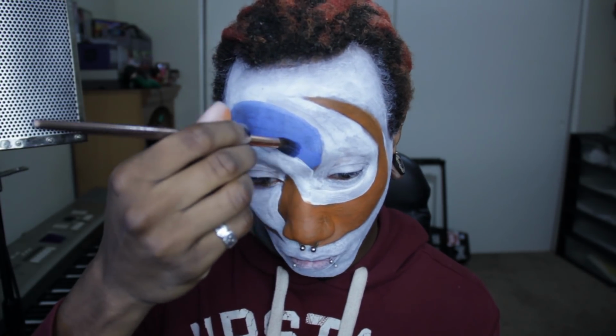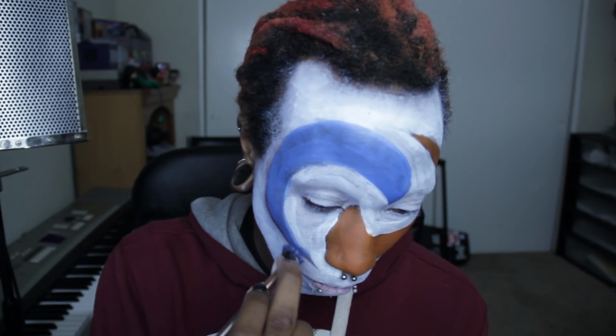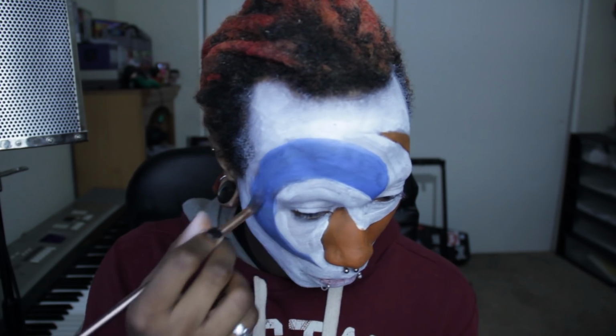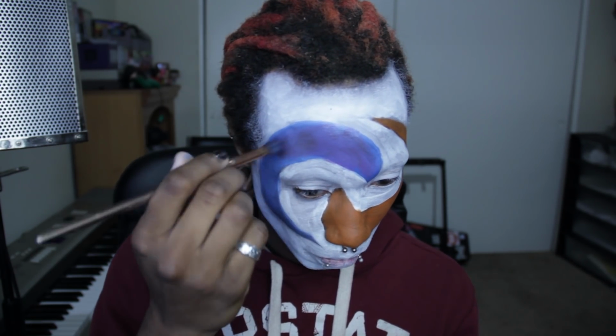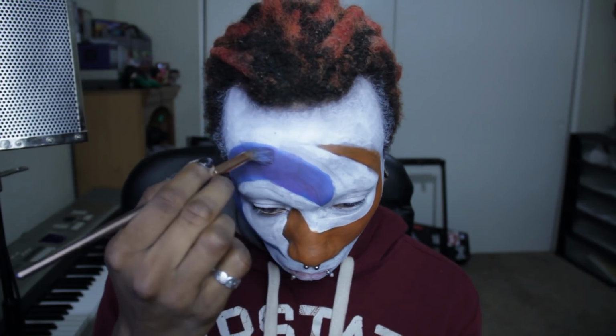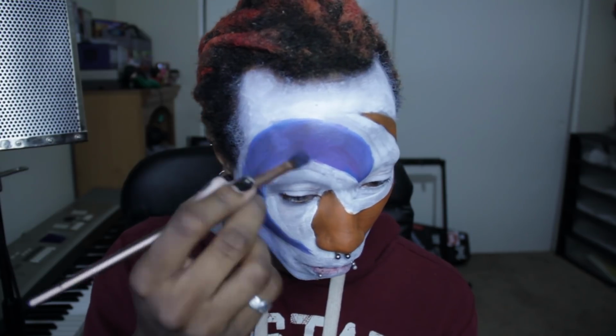But what we're gonna do here is we're gonna put this blue on, and we're using this blue not because we didn't have the right color to get that deep dark blue, but because we did not have the right color. So we're gonna mix this with some purple and do our best to darken it up a little.